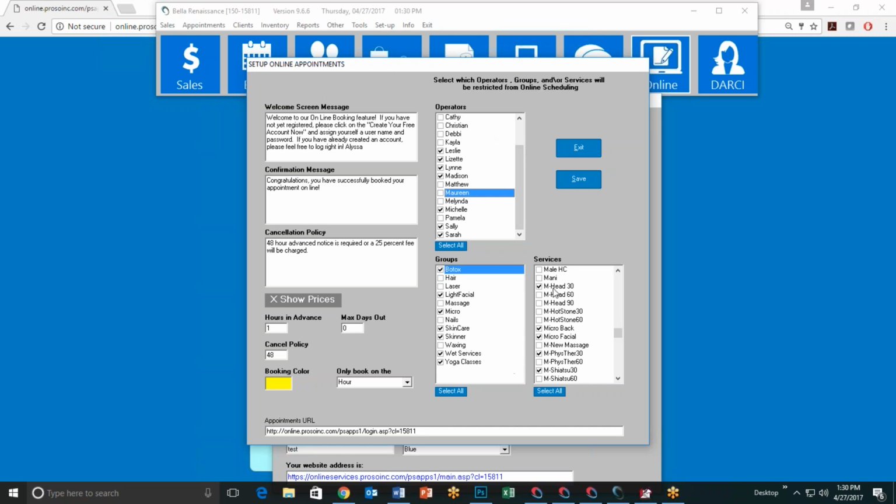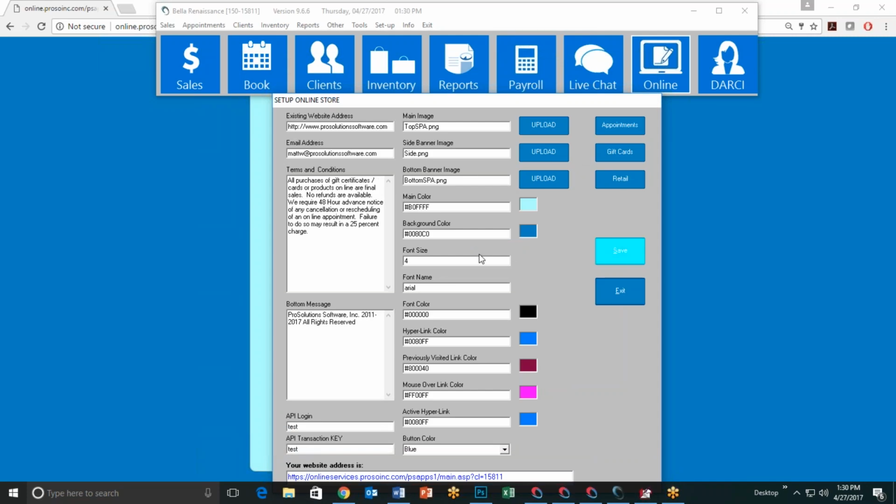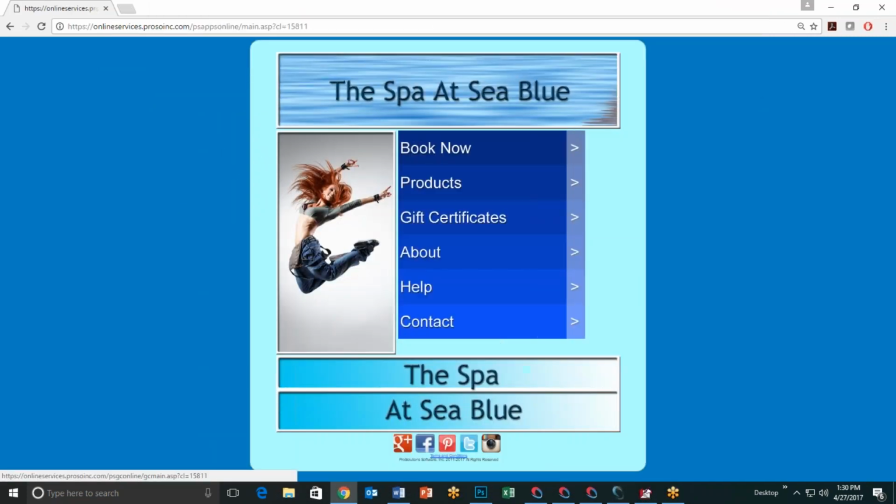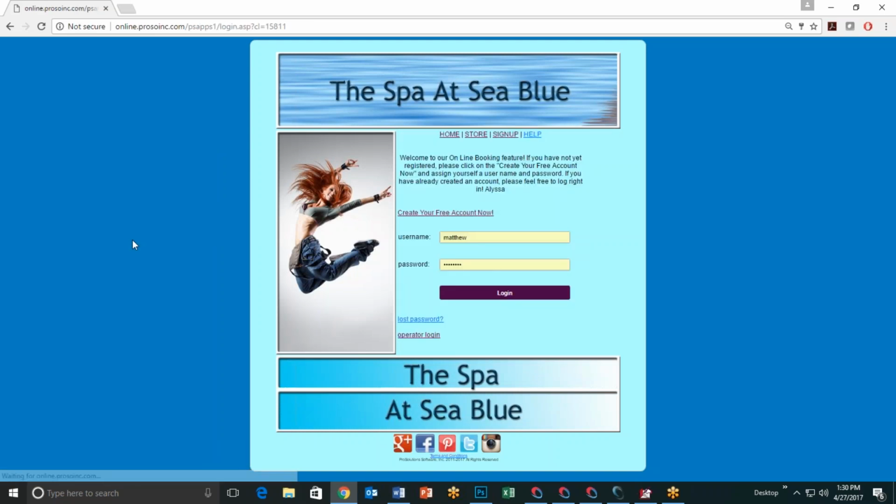So once you have set up all of this and you put your checks in the necessary boxes, if any, you press save and you're done. We can save and exit. Now, when your customer goes to your website, they can have a URL on that website that has been turned into a button. That button might say something like, click here to book appointments online. So your customer clicks that button and they are taken to this page.